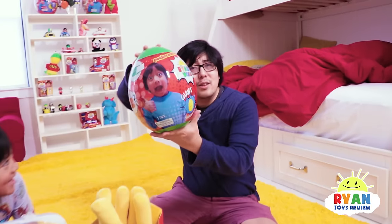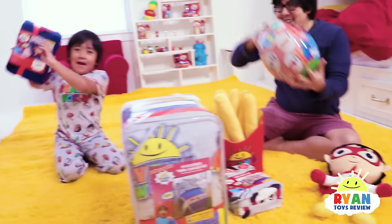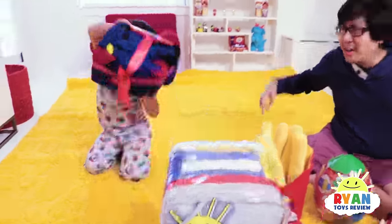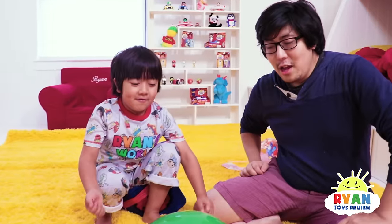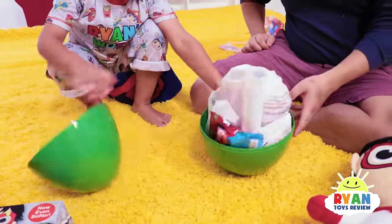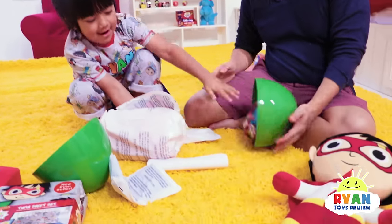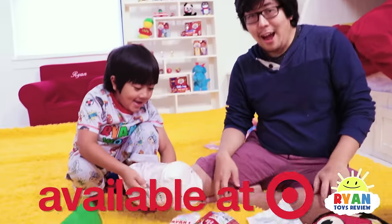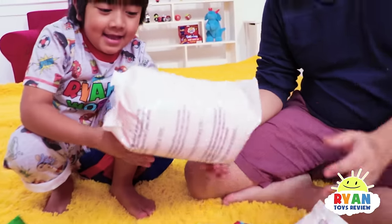Makeover time with Ryan's World bedding stuff that we found at Target. Okay, Ryan, which one of these do you want to open first? Let's open Ryan's World Sleepover Egg. Crack it open. Whoa. Yeah, so all of these Target Ryan's World bedding is found in the bedding section at Target. And let's see what's inside that one.